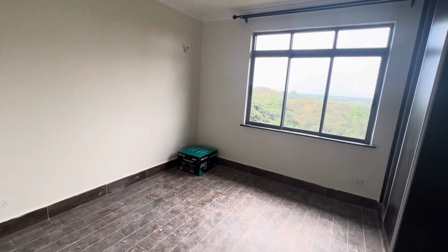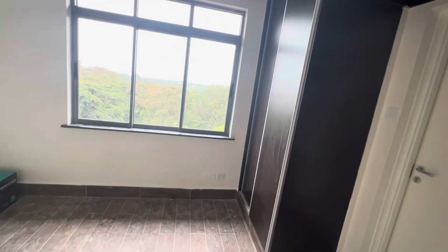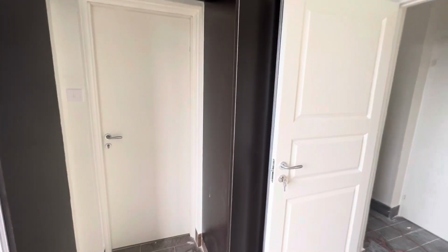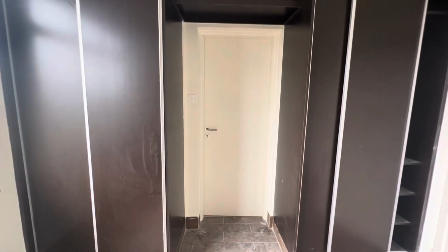This is another bedroom, guys. As you can see, this is the master bedroom. It is master en suite. It has a bathroom inside. I'll show you the bathroom. And those are the closets. We have a small space closets.